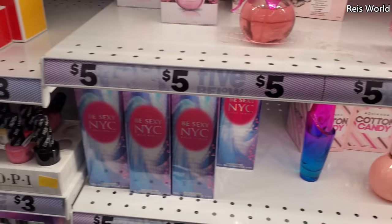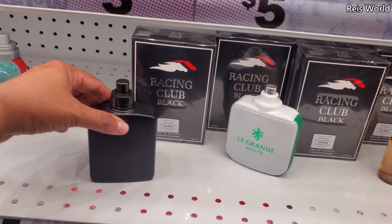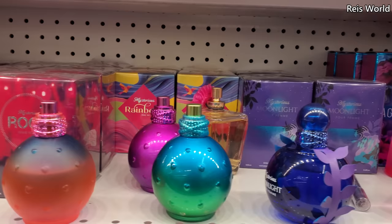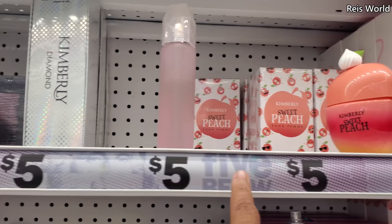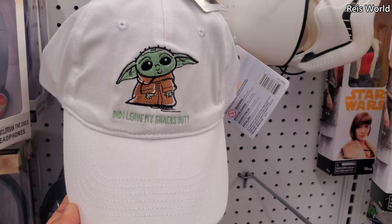Perfume, Be Sexy, Cotton Candy, Love Tattoo, and Love Craze, and for guys down here. Rock, Rainbow, and Moonlight. They also have Magic Beauty, Kimberly Sweet Peach, the Diamond. One is pretty cute. Look at that. Did I leave my snacks out? That's really cute. Haven't seen that one.